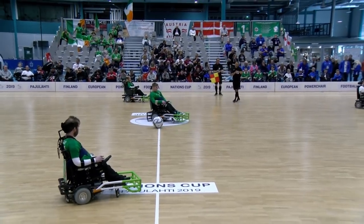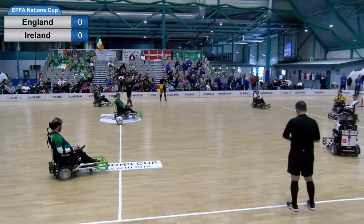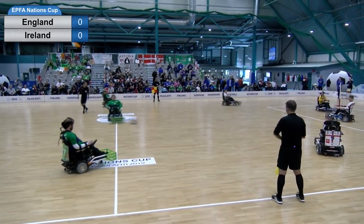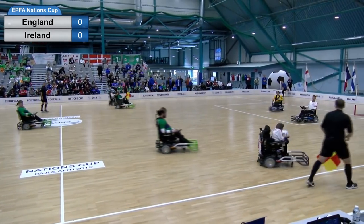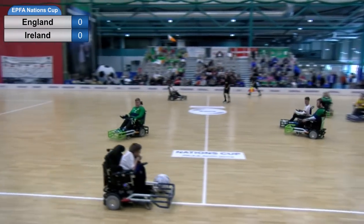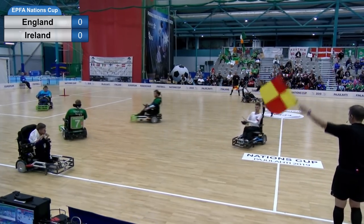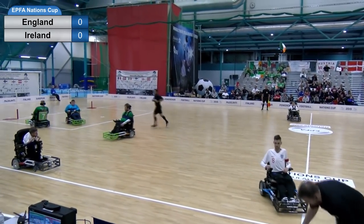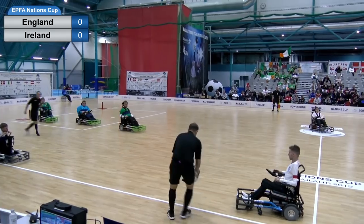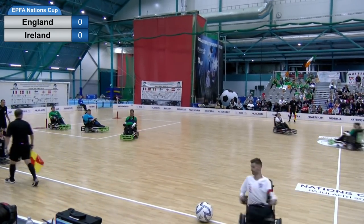Look, real quick rundown of the starting lineups. In goal for Ireland, number 6, Sean Donner. Also on the floor, number 10, Afa McNichol, number 7, Tom Donner, and number 17, Patrick Flanagan. For England, with the ball right now, number 9, Marcus Harrison. Also on the floor, number 4, Ed Common, the captain, number 8, John Boulding, and in goal, number 10, Matt Francis.